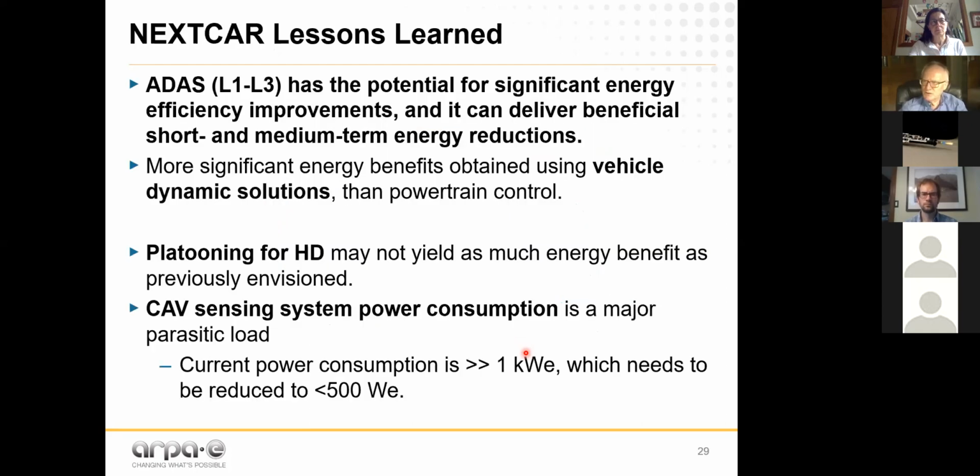So what lessons have we learned? Well, we learned an enormous number. But the most important was that the lower levels of automation, L1, L2, L3, have the potential for significant energy efficiency improvements. And it can deliver beneficial short and medium-term energy reductions for the operations of a range of vehicles: light, medium, and heavy-duty vehicles. It turns out that there are more significant energy benefits obtained using vehicle dynamic solutions than powertrain control alone, and that stands to reason. Hence the requirement for vehicle connectivity. And the vehicle connectivity, as I say, is V2V, V2I, V2Cloud, V2 everything, V2X.